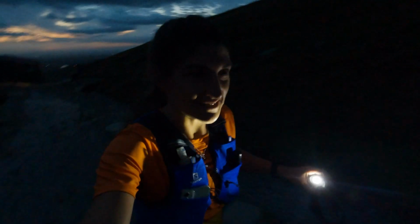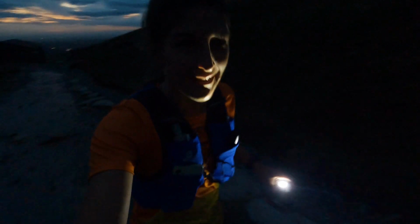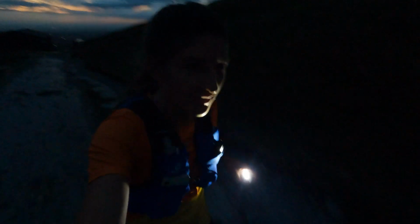So it's just gone dark. Well, it's really starting to now. So the head torch is out. It feels really weird to start climbing a mountain at 10:30 at night. But yeah, I'm kind of jealous of everyone else back at base camp. I'm hoping they're managing to get a little bit of sleep before their next go.